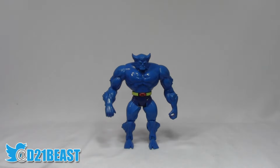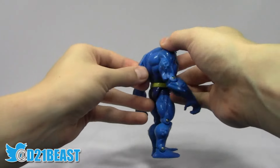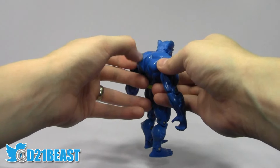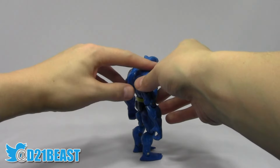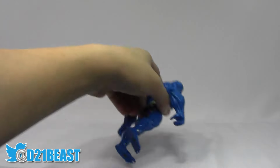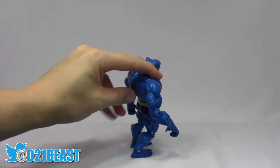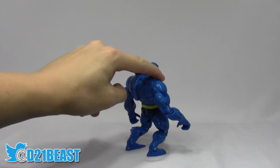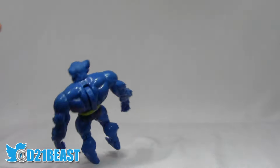And lastly, I'm saving the Beast for last. This is actually a figure I had as a kid, and Beast has a feature which I never quite figured out how to work correctly. He's got an arrow that denotes which direction he's going to backflip. Let's see if we can get him to even just flip and land properly one time. Yeah, let's try it one more time. And come on, Beast, let's do this. His legs are tightening up on me, actually. My Beast toy had much looser legs. Alright, and he's not gonna do it.